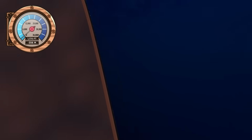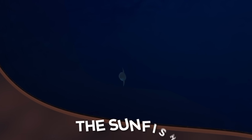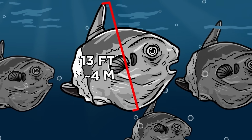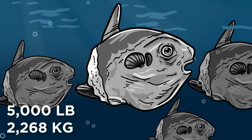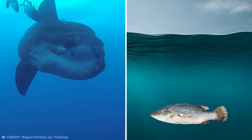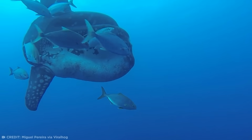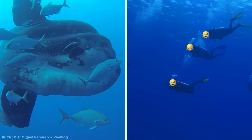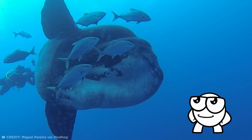At 1,950 feet down, we meet this thing. The sunfish, as it's known, can grow to be 10 feet long, 13 feet tall from fin to fin, and weigh as much as 5,000 pounds. However, they lack any air bladder, which is the organ that allows many fish to rise vertically in the water. The sunfish's poor control, massive body, and general helplessness has led some marine biologists to debate how they even evolved to this point. Talk about a freak of nature.